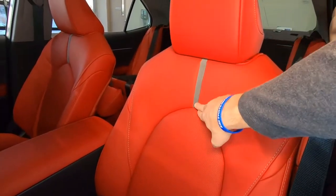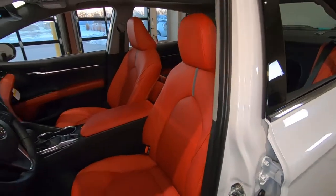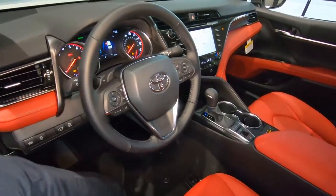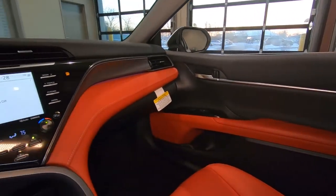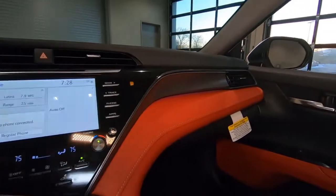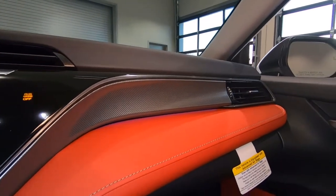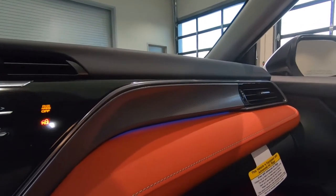And there's a gray suede racing stripe that runs down the center of all of the seats, both front seats and rear seats. You can see the red leather goes all the way across the dashboard, and you can see the sweeping dashboard that the Camry has. Really looks awesome on this vehicle. One of the things I like over here on the passenger side of the dash is a carbon fiber finish, kind of a gunmetal gray. And if I dim down the lights, you'll see there's some blue ambient lighting that runs along there, a really nice styling touch.